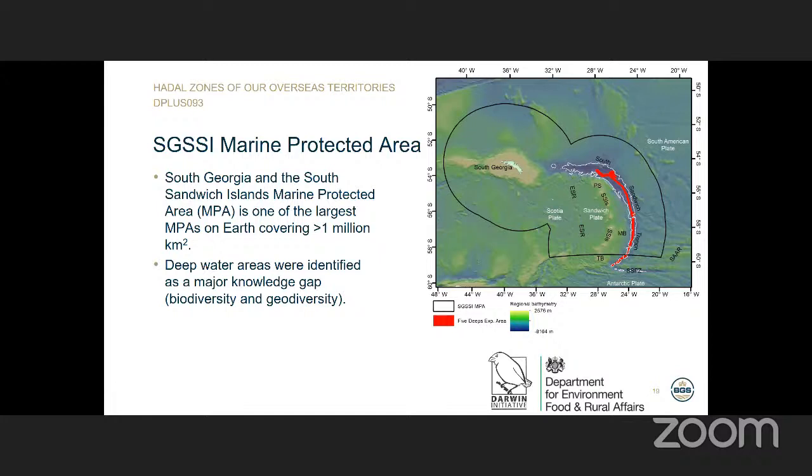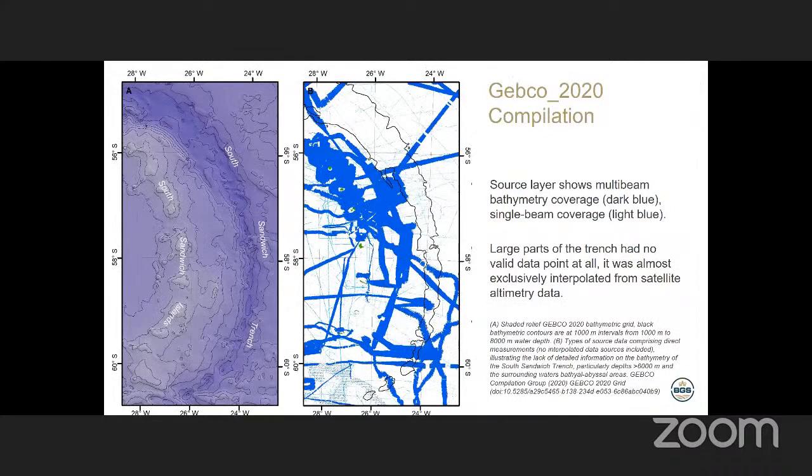But where my interest came in is that the South Georgia and South Sandwich Isles Marine Protected Area is one of the largest MPAs on Earth. As part of a review of that MPA, there was an outcome that highlighted the need to enhance bathymetric knowledge around the region, specifically the deep water system. There was just a recognition that much more data was needed from the ultra deep sea to support the existing MPA.